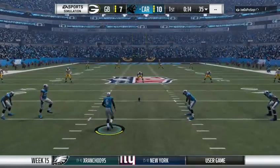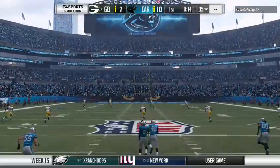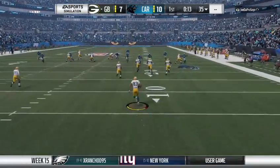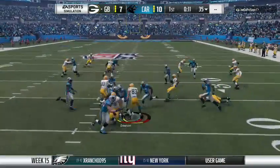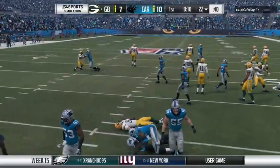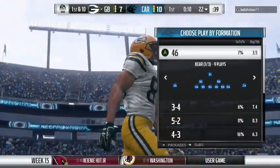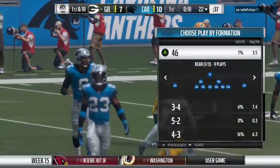The kicker, Roberto Aguayo, has it teed up and is about ready to get this one started. Fielded about a yard deep. And he'll get it up past the 20 to the 22-yard line. The Packers offense now heading back out onto the field.